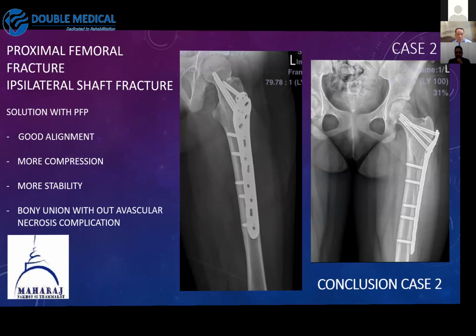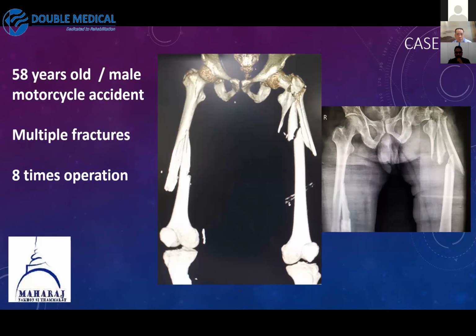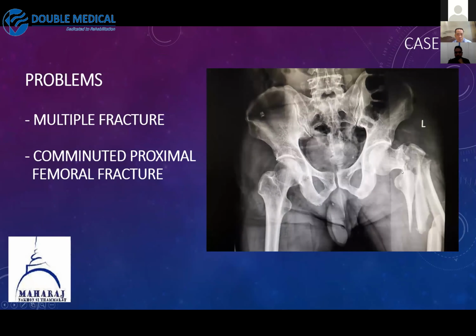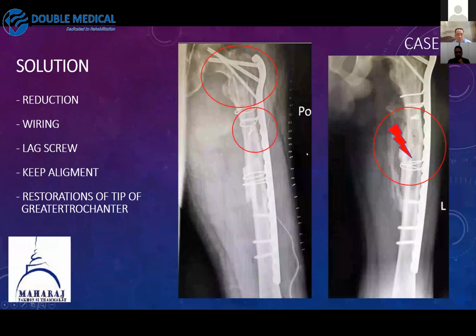And the last case is multiple fractures. A 58 year old male had a motorcycle accident. He had multiple fractures, and the proximal fracture is a combination fracture of the left hip. The fracture line is in the intertrochanteric region with multifragmentary fracture of the proximal shaft of the femur. First, I applied PFP, and this PFP design is not from Double Medical. I did cerclage wiring at the multifragmentary part for full reduction, and one lag screw for stability of the multifragmentary fracture.